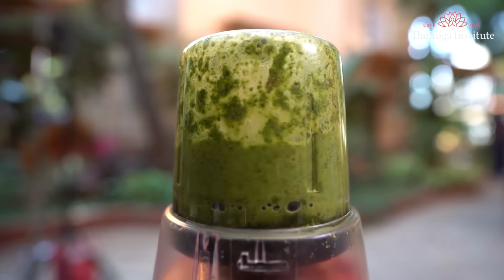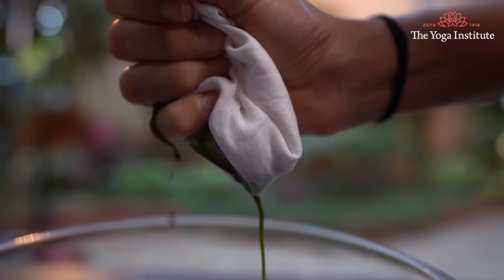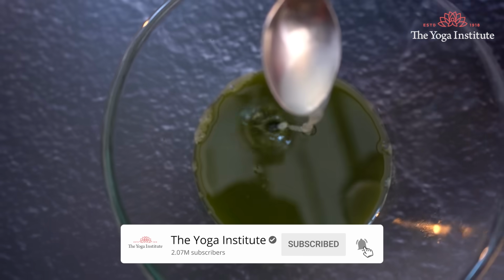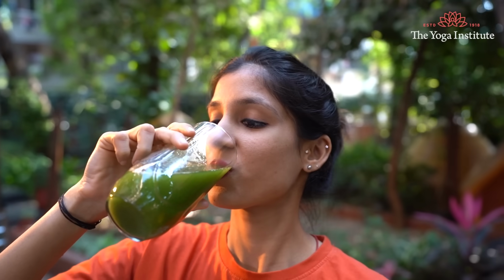Blend 10 to 20 leaves. Then squeeze the paste in a muslin cloth to extract the juice. To this, add 1 teaspoonful of lime juice and a pinch of jaggery. Have this every morning to get rid of morning sickness.